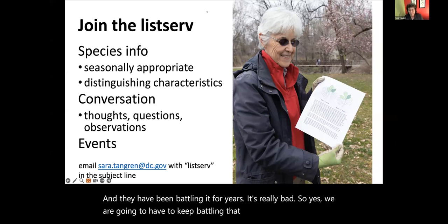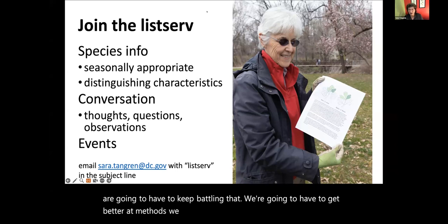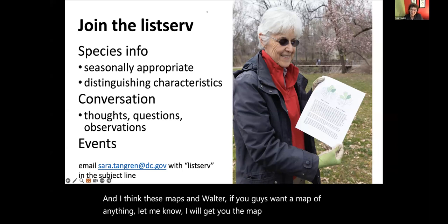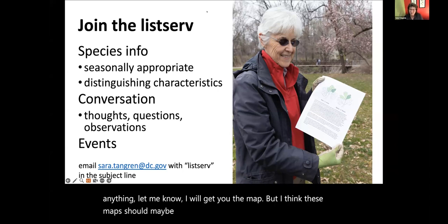We're going to have to get better at methods. We really do need to direct some funding to it. And I think these maps, and Walter, if you guys want a map of anything, let me know. I will get you the map. But I think these maps should maybe appear in front of some people who make financial decisions.